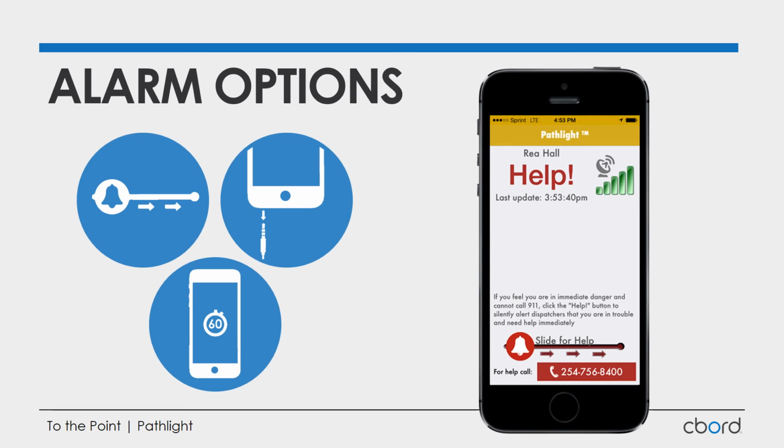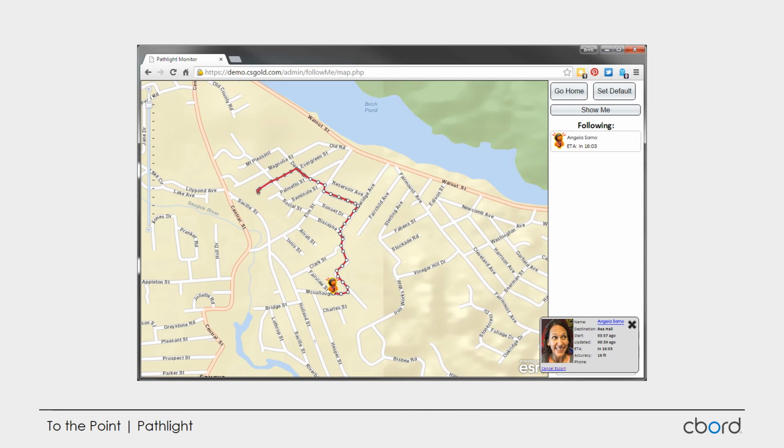And the third is a not moving alarm. If the phone stays stationary for 60 seconds, it will automatically trigger the alarm. You can configure that amount of time on your side, but we do recommend keeping that in because it's a great way. If someone is stopped and not able to do either of those first 2 things, you'll know that they need help. This is what that call for help will look like from the admin point of view. The entire path will turn red and the person will begin to flash, and you will hear an audible alarm.